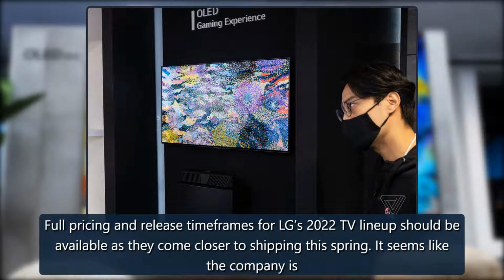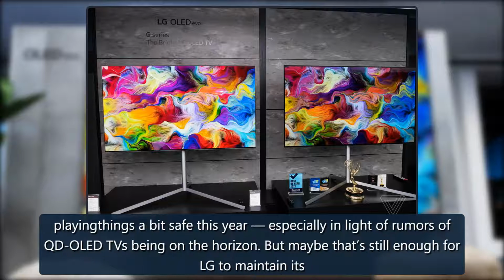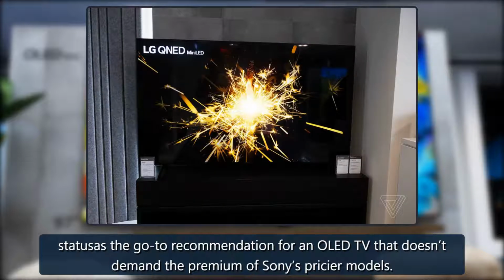Full pricing and release timeframes for LG's 2022 TV lineup should be available as they come closer to shipping this spring. It seems like the company is playing things a bit safe this year, especially in light of rumors of QD OLED TVs being on the horizon. But maybe that's still enough for LG to maintain its status as the go-to recommendation for an OLED TV that doesn't demand the premium of Sony's pricier models.